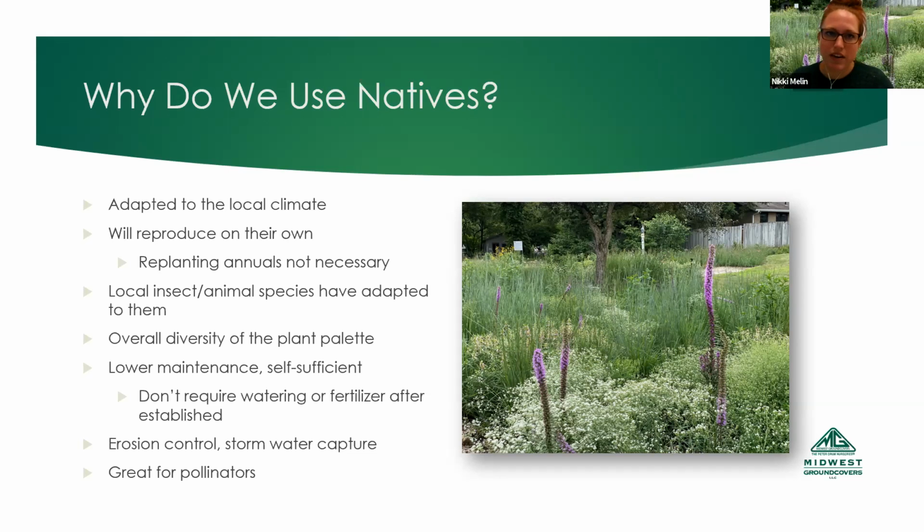Where we're located, naturally, this was more prairie back in the day, wetland. So this was really a critical environment where native plants began their life. So why do we want to use them? They're very adapted to our local climate. If you purchase natural garden natives from us, those are locally sourced within 90 miles of St. Charles, Illinois. So these plants are basically born and bred in Illinois in the Chicagoland area.